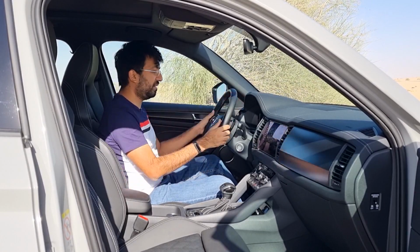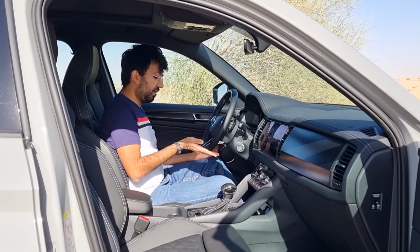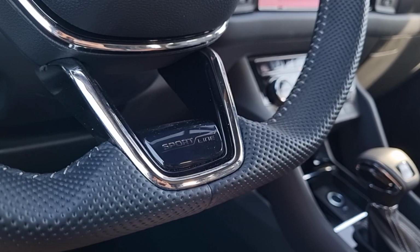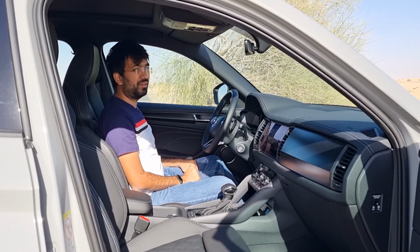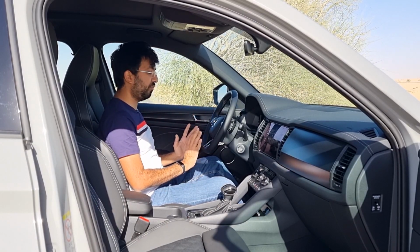Now when you come to the steering wheel, this is a leather covered perforated steering wheel, and it's also got the flat bottom since it's a Sportline. There's also a Sportline badging at the bottom, and I'm also glad that it's a 3-spoke one and not the 2-spoke one. The 2-spoke one looks a little weird sometimes, but this 3-spoke one looks very complete.